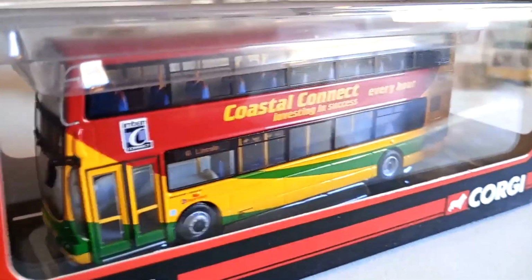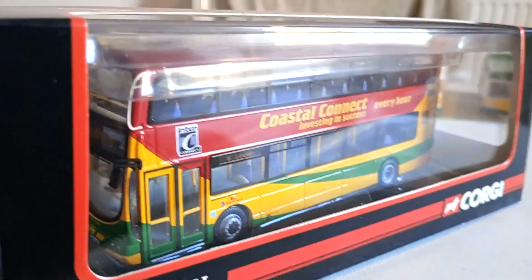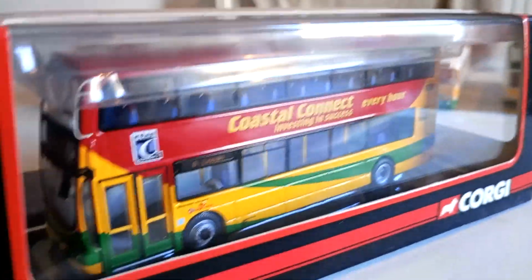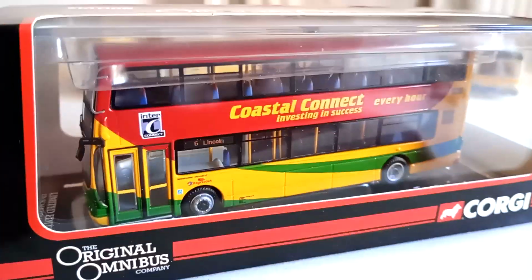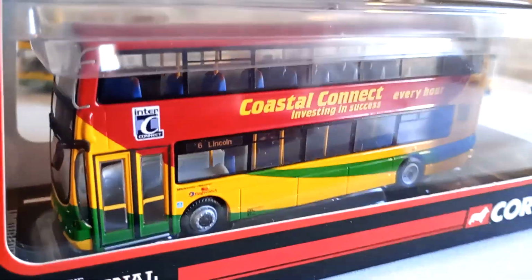But yeah, low floor buses were sort of a new thing back in the late 90s, early 2000s for Lincolnshire. But yeah, this was the first bus to ditch the words low floor on it, when they brought these low floored Wright Eclipse Geminis.